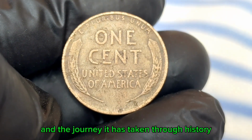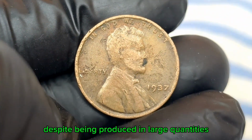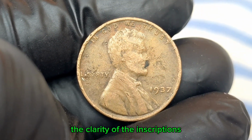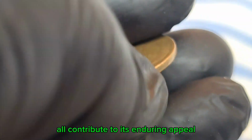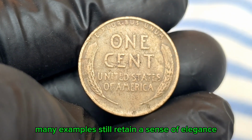The craftsmanship of the coin is also worth appreciating. Despite being produced in large quantities, the attention to detail in its design is evident. The texture of Lincoln's hair, the clarity of the inscriptions, and the symmetry of the wheat stalks all contribute to its enduring appeal. Even after decades of circulation, many examples still retain a sense of elegance and character.